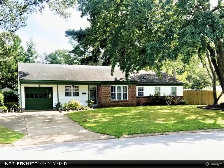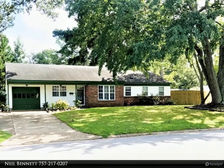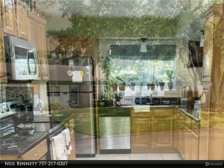Welcome to your new home. Large brick and vinyl sided ranch home, 3 bedrooms and 2 full baths.